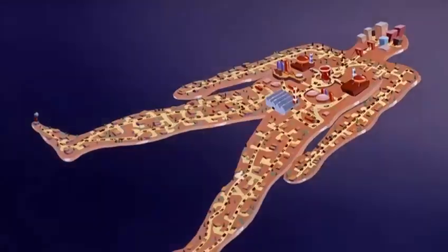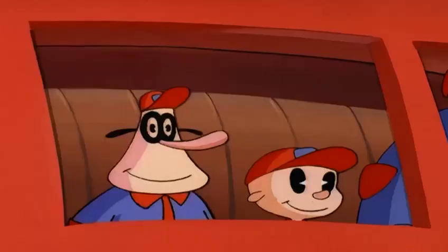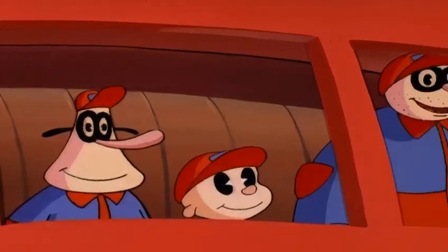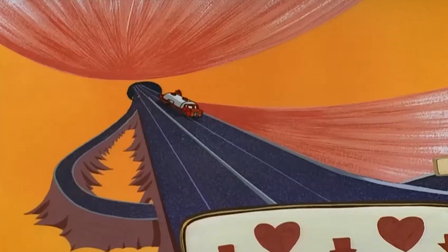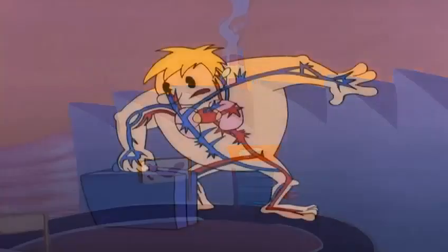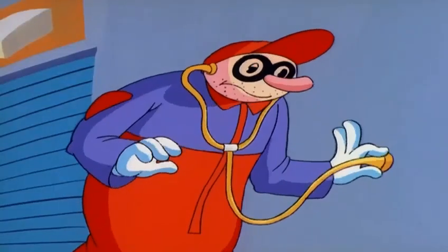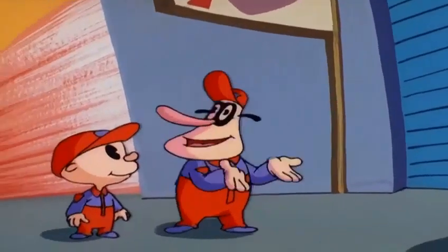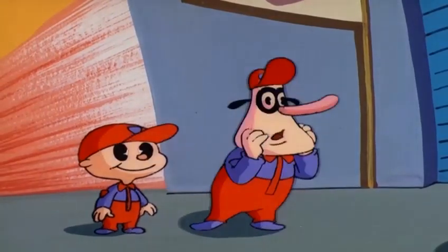Like traffic on a highway, blood is carried away from the heart through the arteries and capillaries. Then, when the blood delivers its oxygen, it goes back to the heart through the veins. Now we'll see how the body uses the things it gets from the red blood cells. Just the thing. This muscle is working hard. It needs extra oxygen and nutrients. Scopo, you handle the oxygen, and I'll take care of the nutrients.